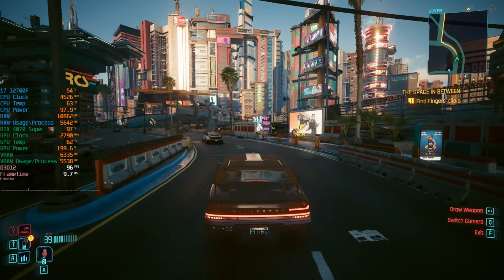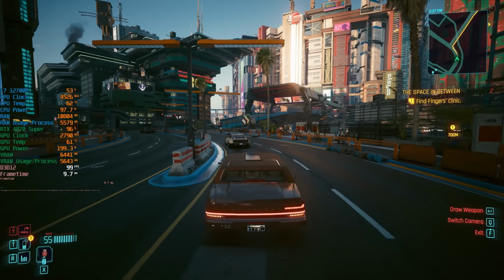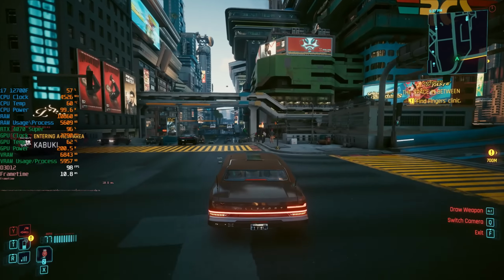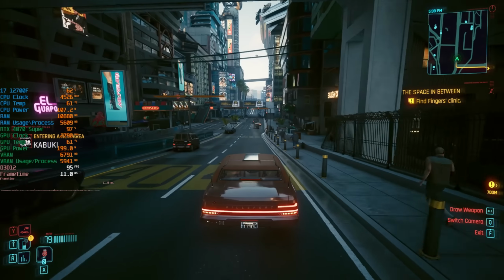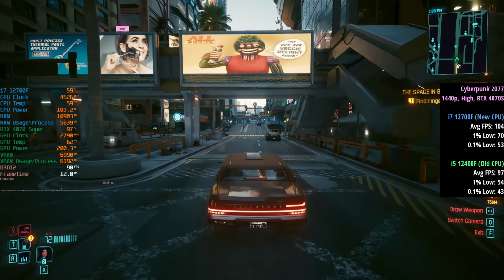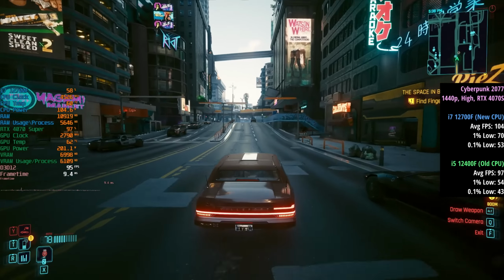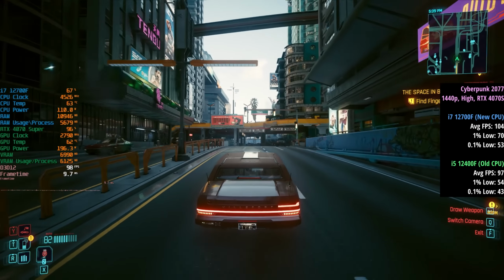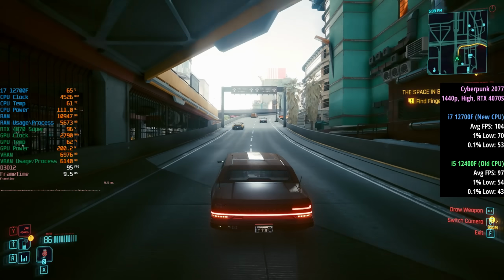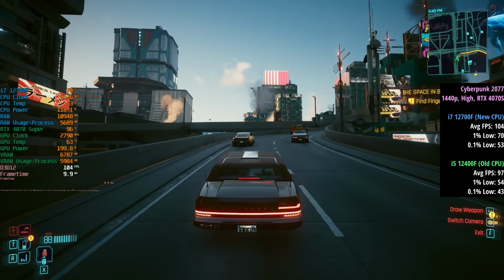Now I probably won't be using something like a 4070 Super, but I wanted to throw in a few 1440p examples here just to show you the difference if you are gaming at higher resolutions. So we have the i5 at 97 FPS, 54 is the 1% low, and 43 is the 0.1% low in Cyberpunk 2077 at 1440p. When we switch to the i7, we do see some improvements again with the average and percentile numbers.